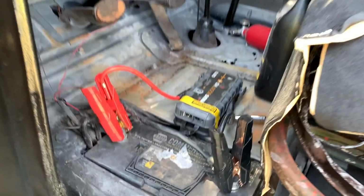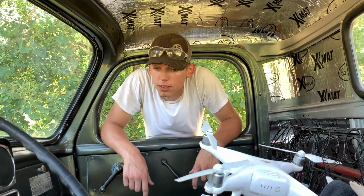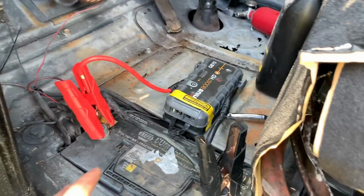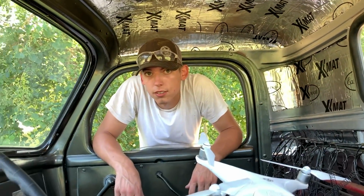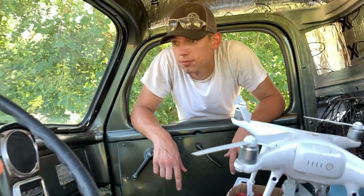Alrighty, guys, we found the actual issue. The battery is just not being charged by the alternator, I guess. The battery is just really low on voltage because we just tried to crank it over, and it would barely spin that engine over. So we got it on the jump box now. Came prepared. You know, we've been through this a time or two.